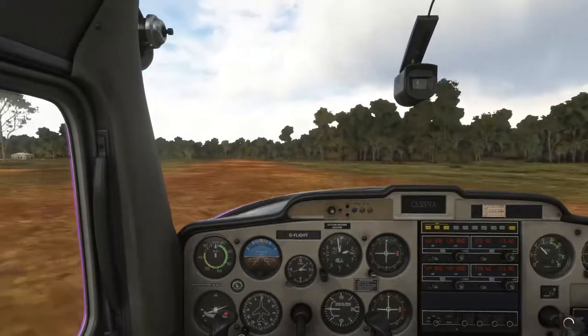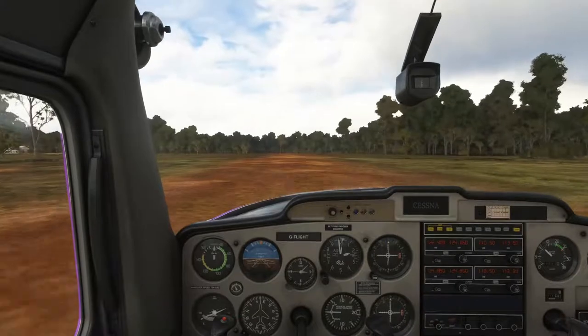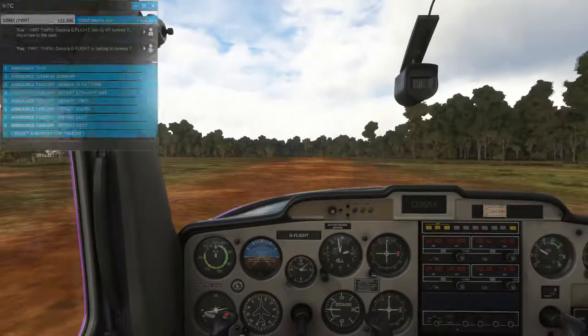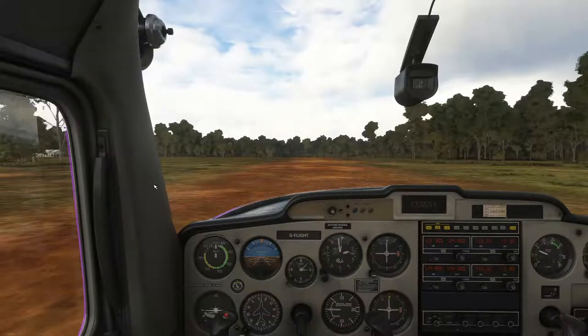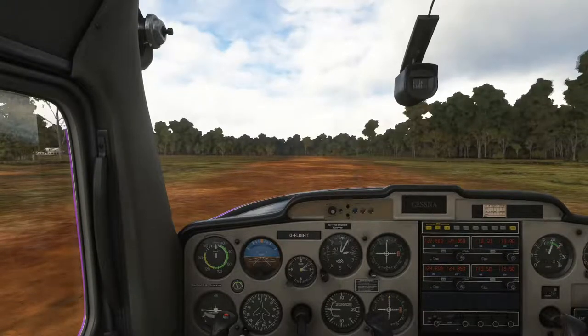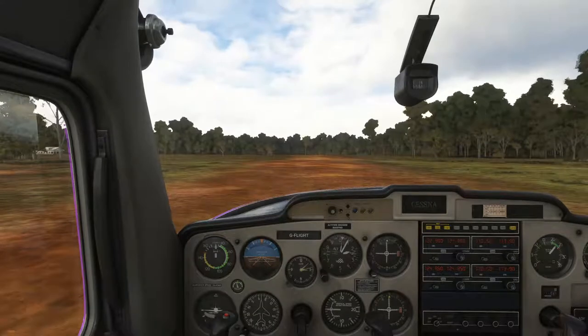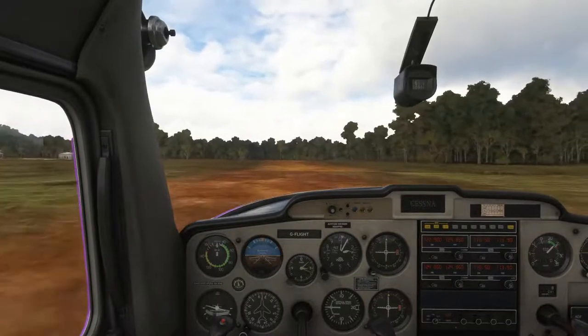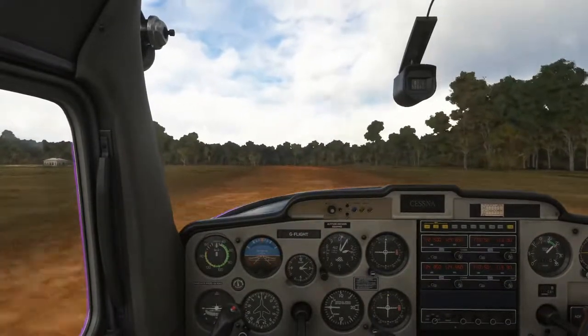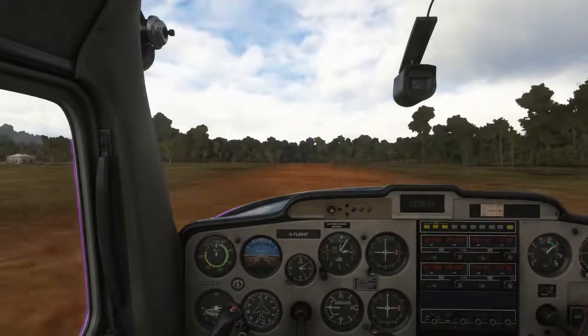All right, let's just line up here on runway 7, and we'll announce our takeoff, and we're heading south. Yankee Whiskey Romeo Tango traffic, Cessna Golf Foxtrot Lima India Golf Hotel Tango taking off runway 7, south departure. Alright, let's wind this puppy up. It's a pretty short runway, so we're going to be doing a short field takeoff. Okay, back on the stick as soon as we get to 45 knots. We want to be getting up and over these trees.